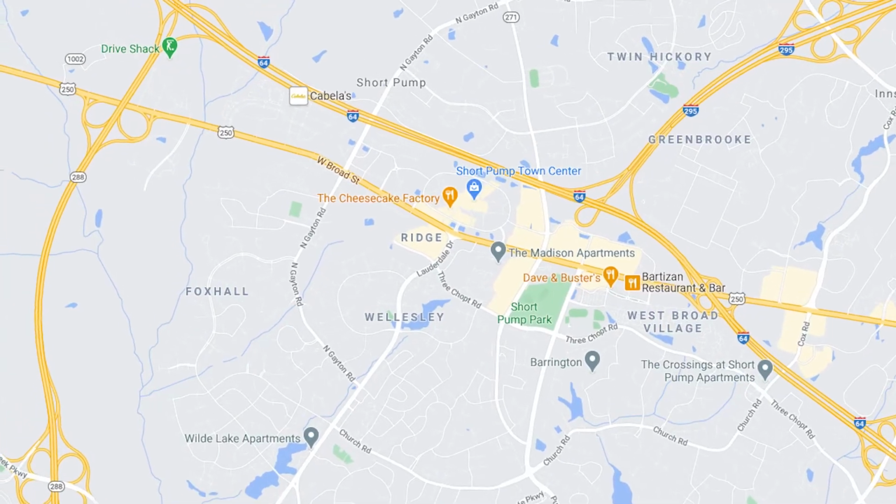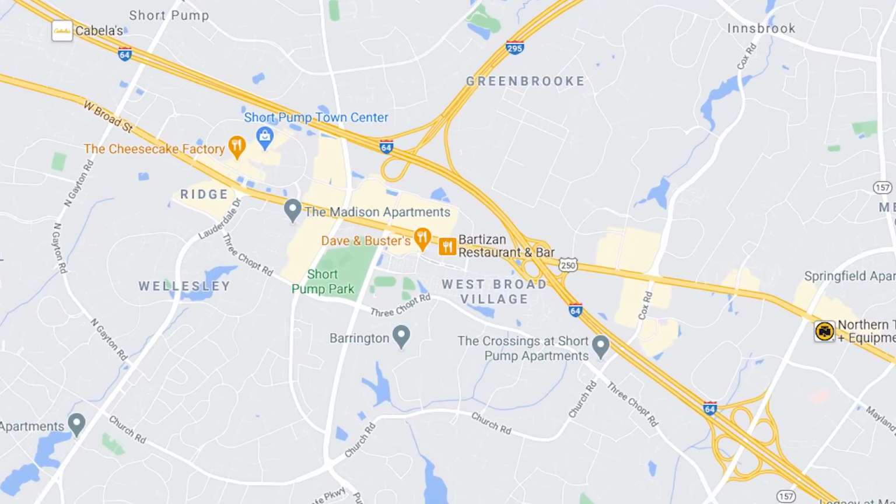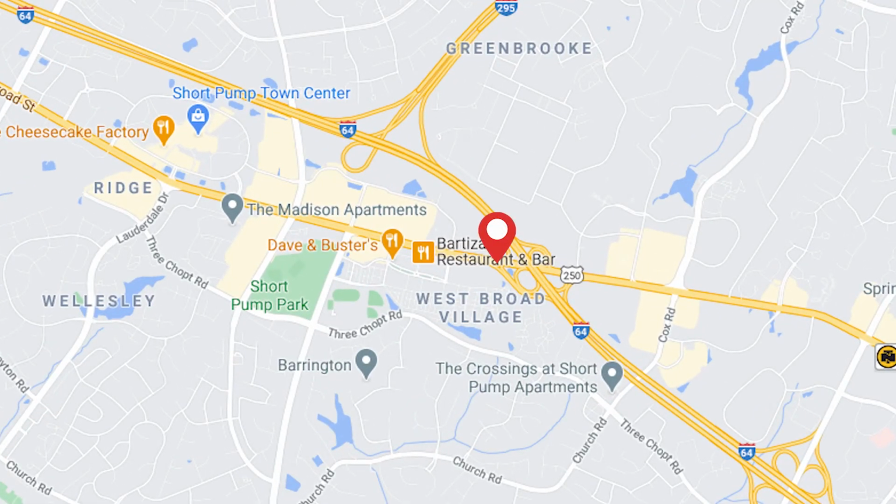To the west is a new entrance to Highway 288, which runs north and south and provides access to Midlothian and Powhatan areas, as well as a quick drop-off onto either Highway 64 or 295. To the east is the Highway 64 entrance, which runs east to west and will take you towards downtown. So it's a great area to quickly get to the highway access if needed for commuting.